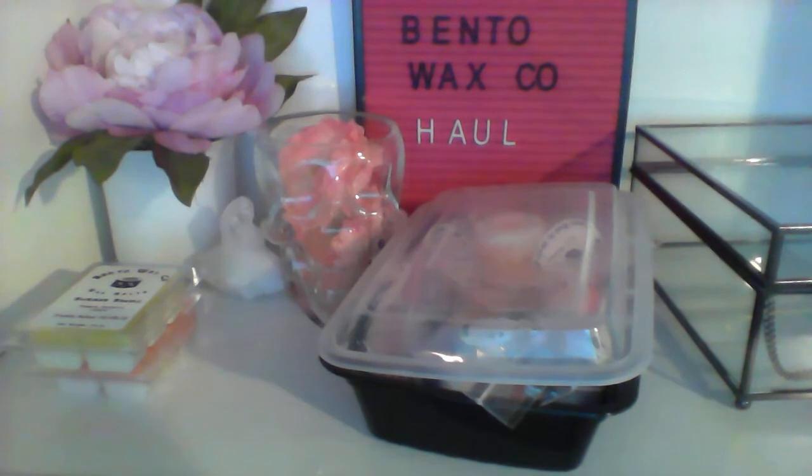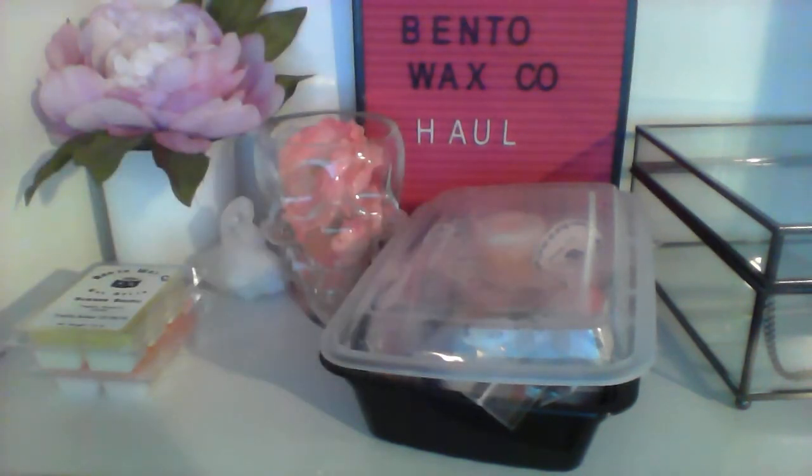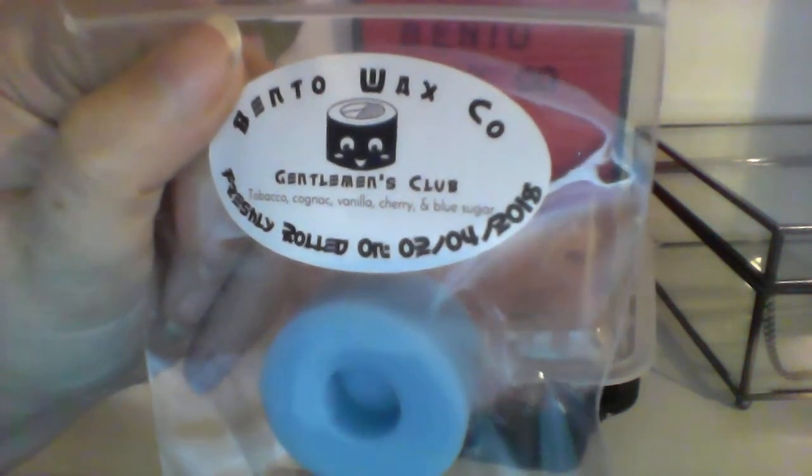This was from, I think, December. I think this was the 2018 bubbly sampler. Cheers to 2018. There you go. Glad I had that paper there. So my sample is Gentleman's Club, which is tobacco, cognac, vanilla, cherry, and blue sugar.